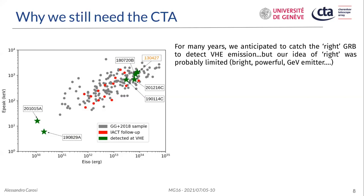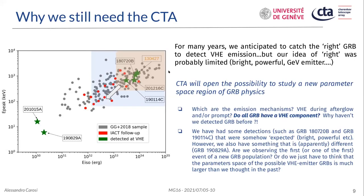In particular, let me just mention that for many years, we anticipated that we had to catch the right GRB to detect a very high energy emission component. And this right GRB in our mind was a somewhat limited idea, in the sense that we wanted a bright GRB, a powerful GRB, a GeV emitter, and possibly also at low redshift. These characteristics, of course, make an ideal candidate for very high energy emission. But today we know that things are probably more complicated than what we previously thought.